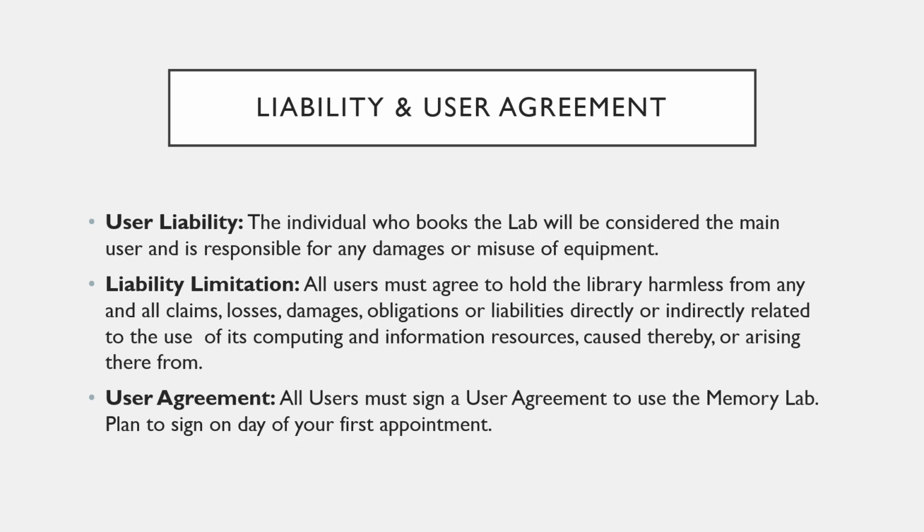User liability. The individual who books the lab will be considered the main user and is responsible for any damages or misuse of equipment, even if a group is working on a project together. Liability limitation. All users must agree to hold the library harmless from any and all claims, losses, damages, obligations, or liabilities directly or indirectly related to the use of its computing and information resources, caused thereby or arising therefrom.